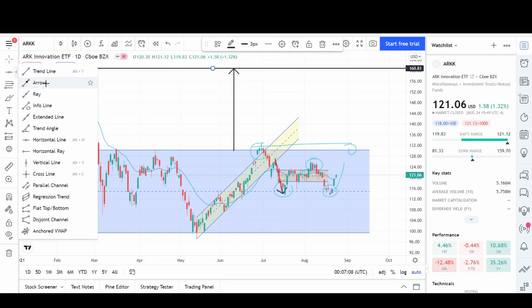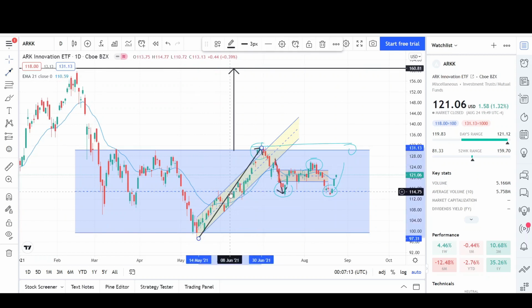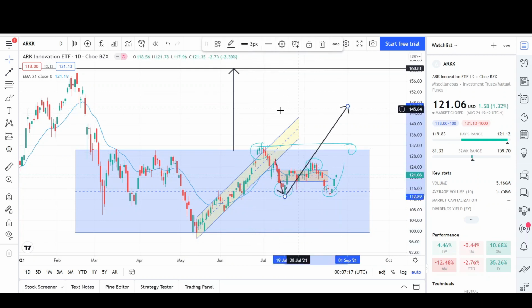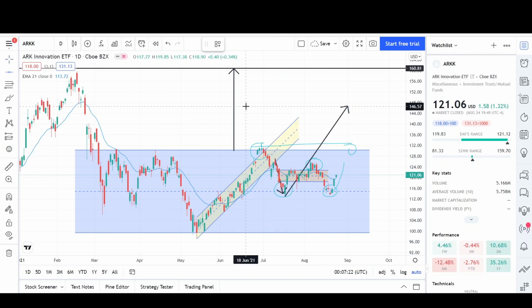However, the near-term target that price will need to reach to even get to that long-term target would be this leg right here. And then if I move it down to the center of the pattern, which is the two legs down, it would be this level right here. I'm going to mark it with the horizontal line. It would be that 146 level.